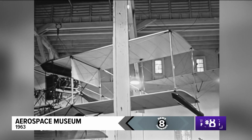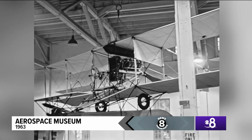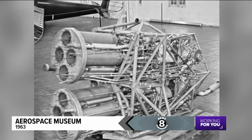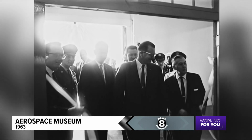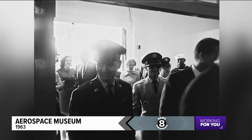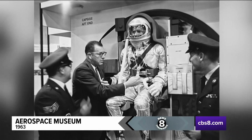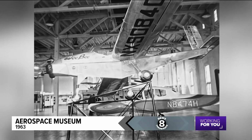Other displays included models of two other Montgomery planes and a replica of the Curtiss A-1, the U.S. Navy's first airplane, and the original XLR engine, the first to break the sound barrier. On opening day, Vice Mayor Harry Scheidel did the ribbon cutting to officially open the museum, and the original script says, the museum's founders hope to make it a center of space and aeronautical activity in San Diego. It's now known as the San Diego Air and Space Museum.